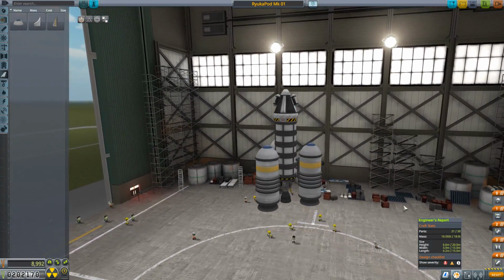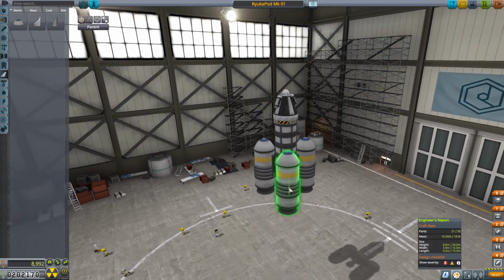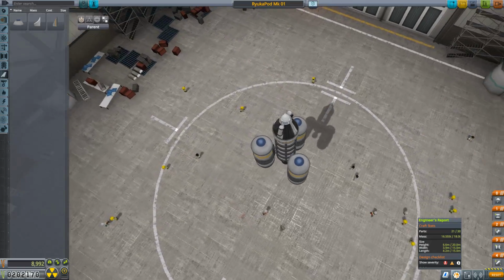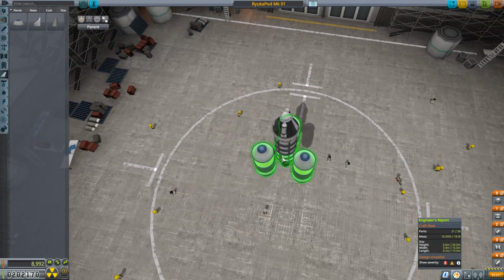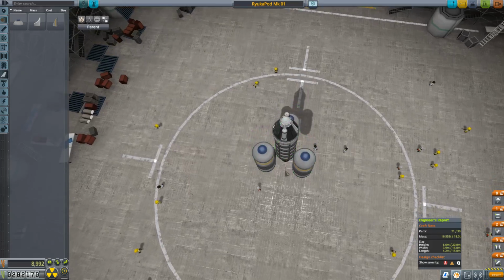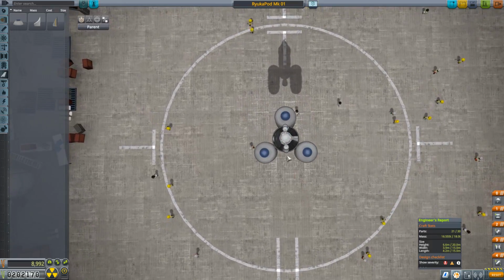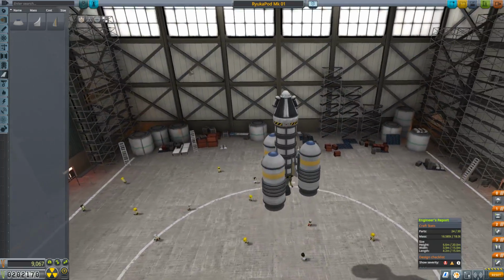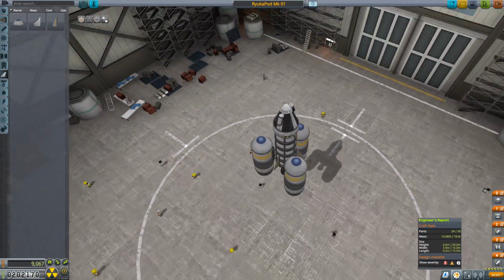We have radial decouplers, so how's this going to work? Stage 1, these fire, then this decouples, then this fires. We need fins or winglets, and we could put them on the edge of the boosters, but then we'll have less aerodynamic control when we fire our second stage. So I'm going to try to cheat the system and basically get aerodynamics twice for the price of 1, you know?